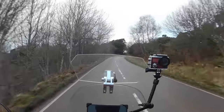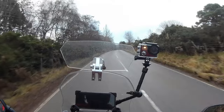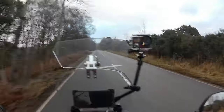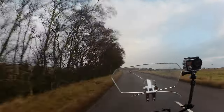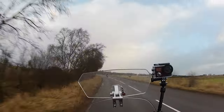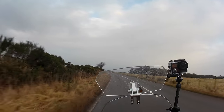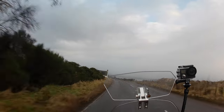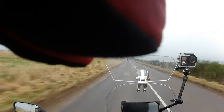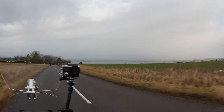Just starting to snow now. Hopefully we'll get by it. And it doesn't come to much, of course. The wind chill must be about minus 8, minus 9. Dropping down off the top of the hill now, down towards Cromarty.